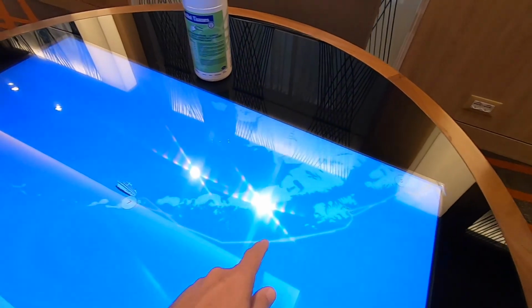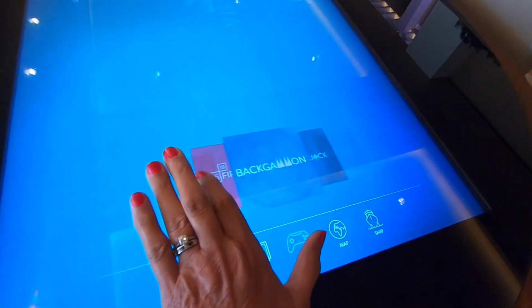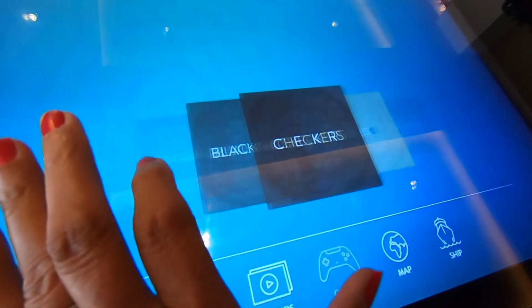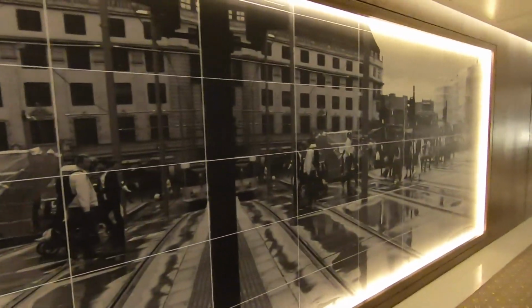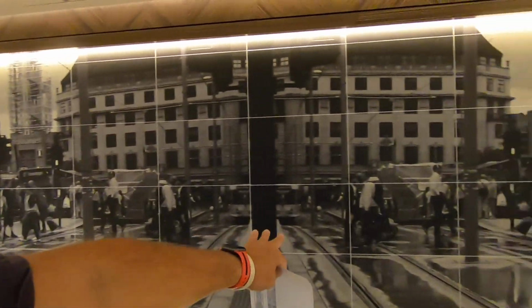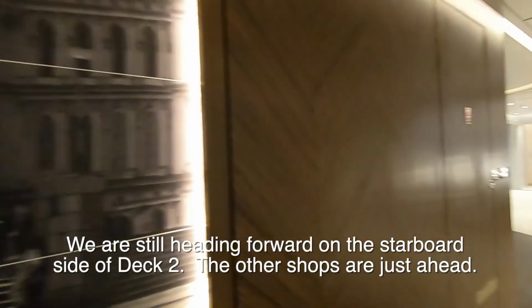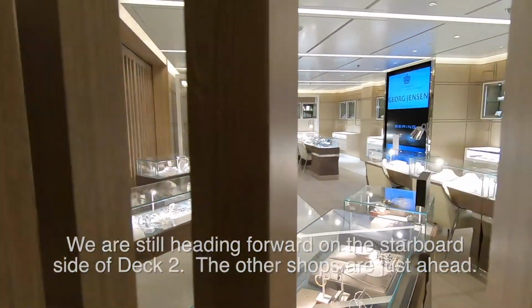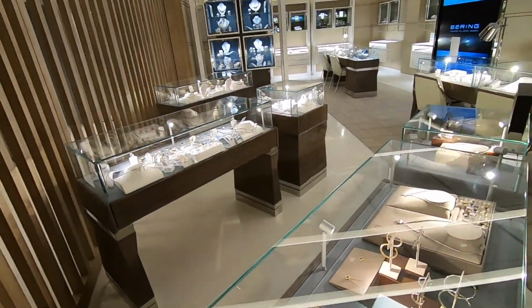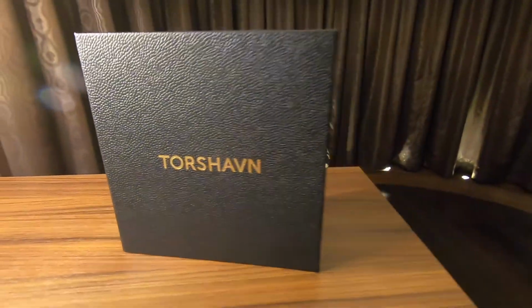That's where we're at. Left Kodiak, went to Dutch Harbor. Slugger match, backgammon, blackjack, checkers, chess, memory. That's a giant photograph made into tiles. Here's another shop. This is just jewelry. This is a nightclub, Torget.